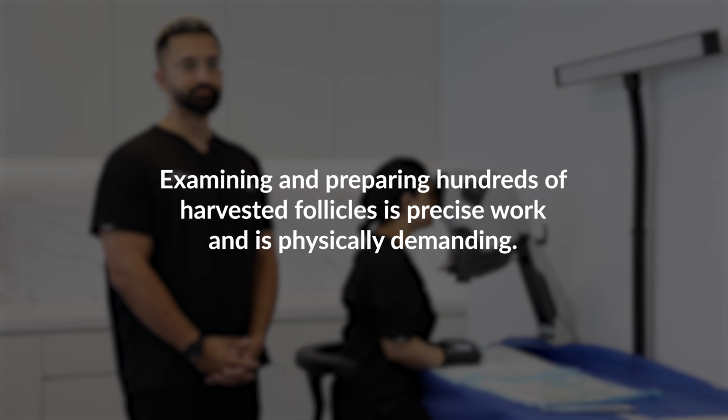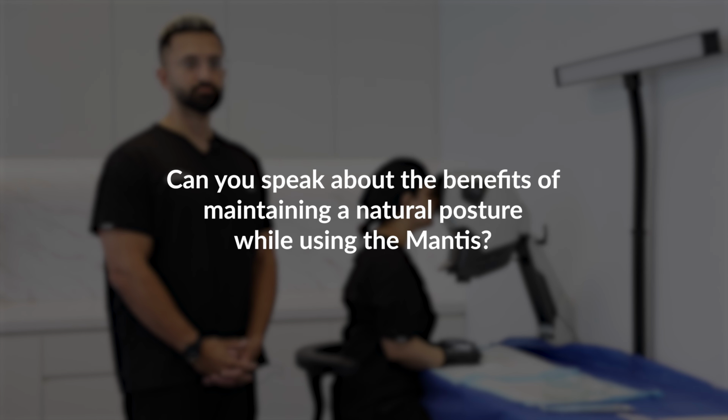Examining and preparing hundreds of harvested follicles is precise work and is physically demanding. Can you speak about the benefits of maintaining a natural posture while using the Mantis?